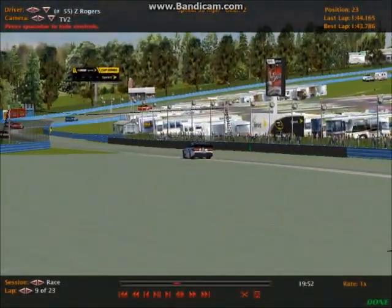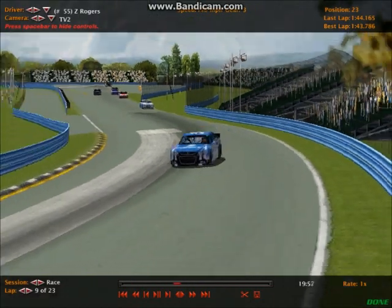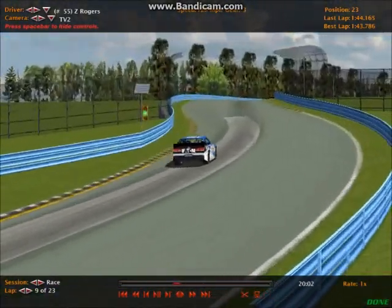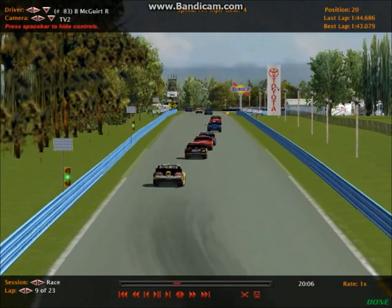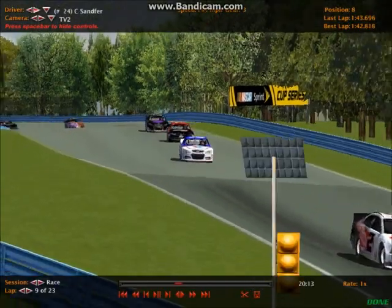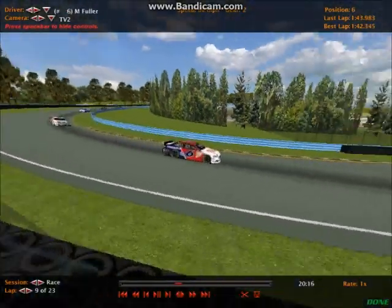Zach Rogers, after being spun into last place, has worked his way up through the field to 23rd. Very nice job by Zach Rogers, who has just been struggling the past couple races. He's currently 12th in the standings, and if he wants to keep his championship hopes alive, he needs to really step it up this weekend. And Matthew Fuller continues to run in 6th place.